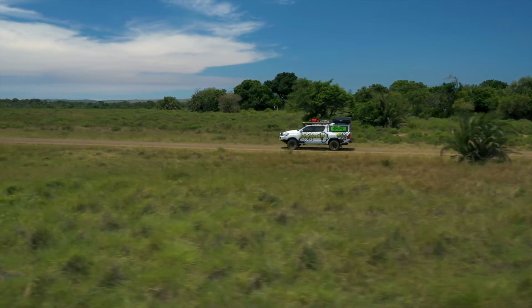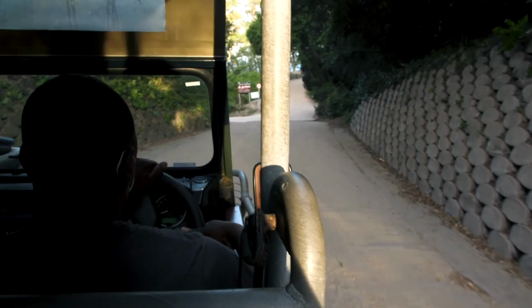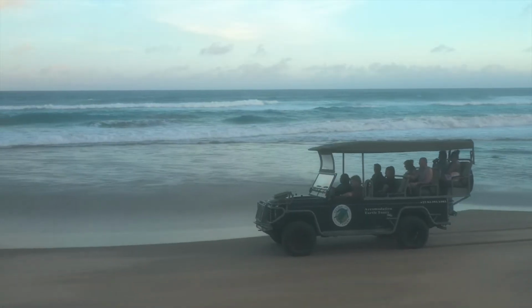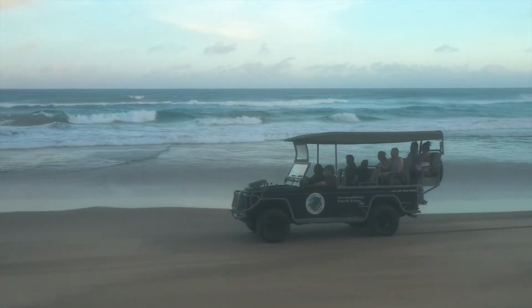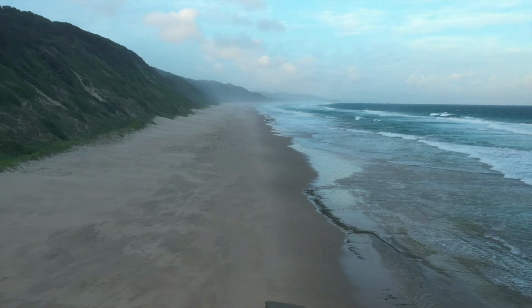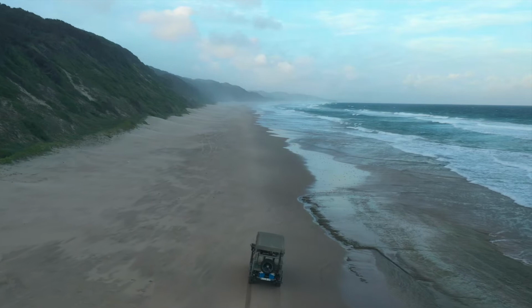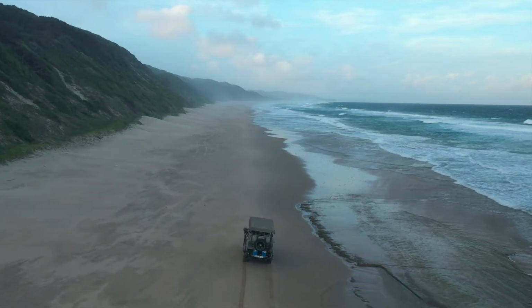The coastline of the Ezemvelo Wetland Park is the only remaining major nesting site in Africa where loggerheads and leatherback turtles still lay their eggs. These important breeding grounds have been protected by Ezemvelo, the conservation partners of the Wetland Park Authority, for over 50 years.